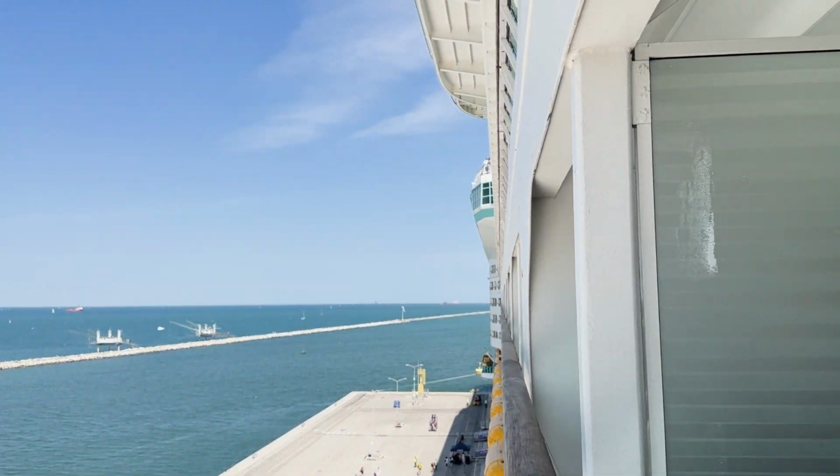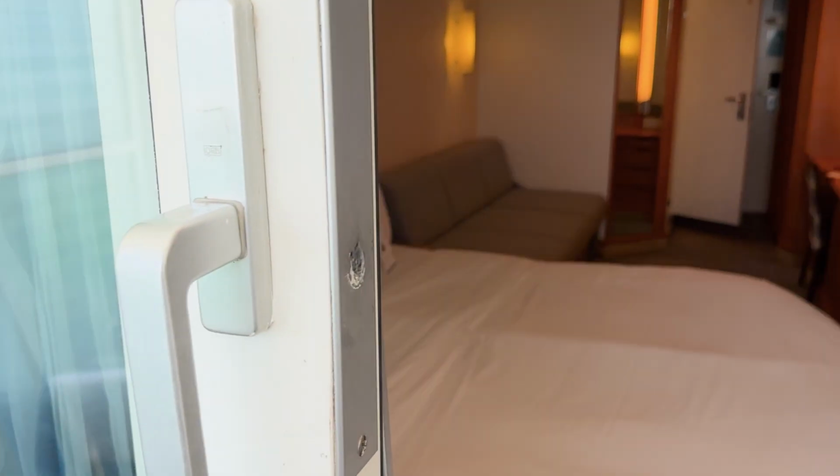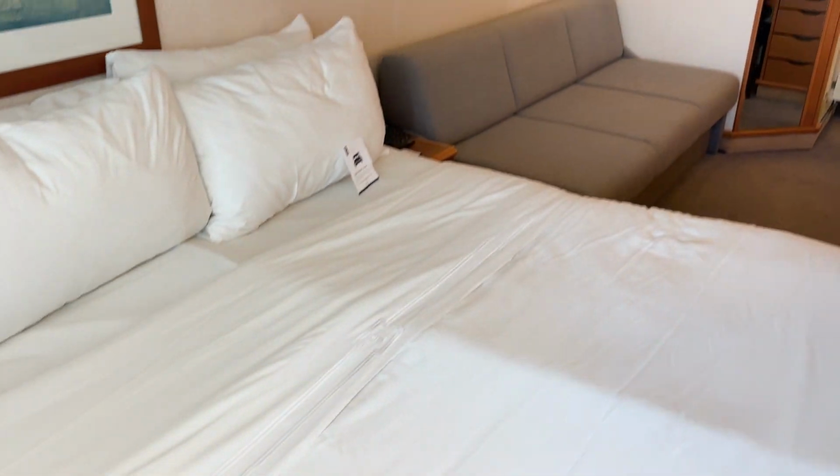Like, that's more of the ship. We're on the 8th floor, 8th deck. So we're showing them the bed.